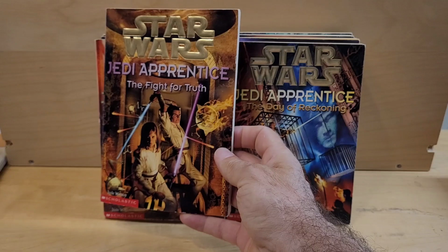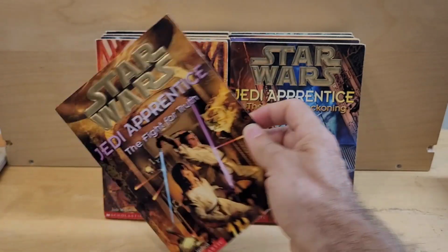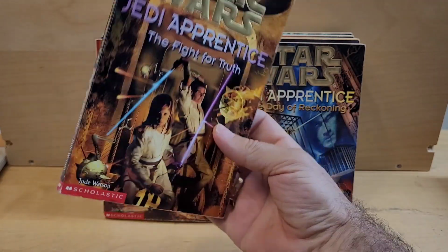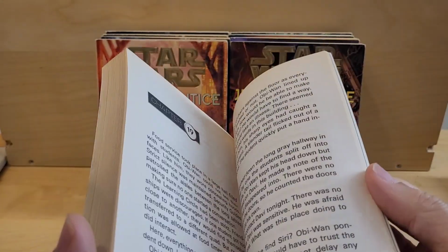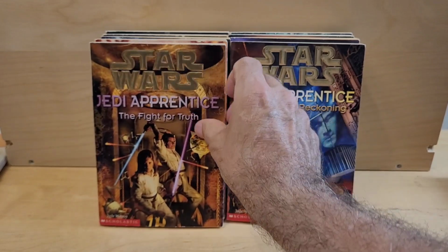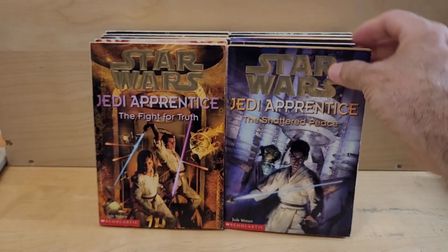So this one is The Fight for Truth. This is number 9. This one has a split spine. Other than that, it's a solid copy. Nice big letters for kids to be able to read. About 130 pages. That's The Fight for Truth. This is The Shattered Peace.